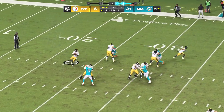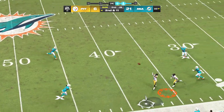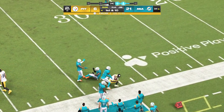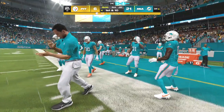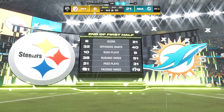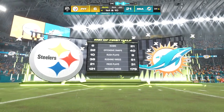Final play of the half, it's Wilson. This one finds Austin out right. Now he's going to get this all the way down inside the 35. So the two teams will head to the locker rooms here in Miami with the Dolphins on top. As we go up to Orlando now and hand it over to Jonathan Coachman with our EA Sports Halftime Report.